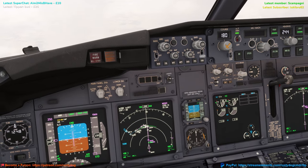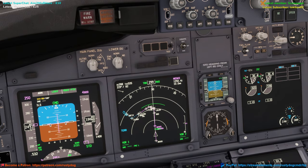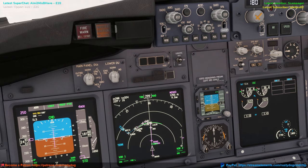Right, so approaching the D cell here. Do you want to be going on the flaps at such a high altitude? I guess so. Yeah, but when Beyond ATC comes out, that should fix a lot of stuff.